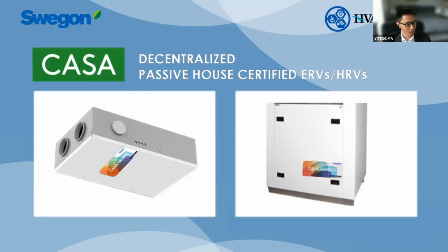So in today's section, we're going to briefly discuss some residential heat or energy recovery unit, the Casa unit that Swegon is offering, and discuss some of the energy saving potential. So, as a manufacturing company, Swegon always distinguishes itself as an indoor climate company. Our ambition is to be one of the leading suppliers that work for the health and comfort of people in the building, as well as deliver the optimal indoor climate solutions with the lowest possible lifecycle cost.